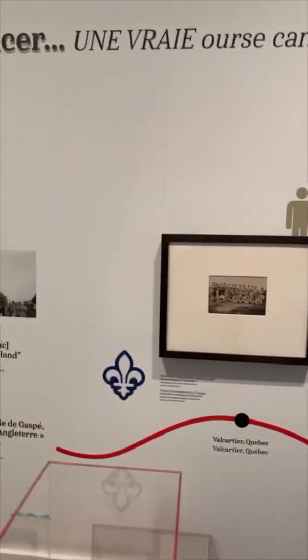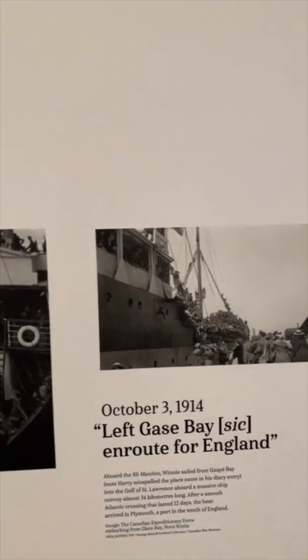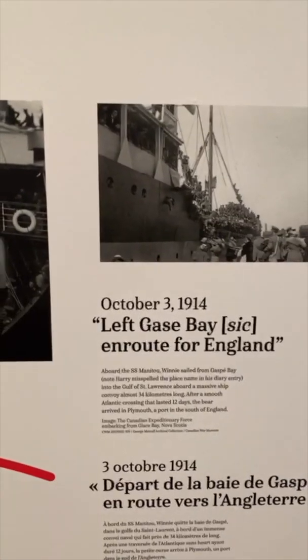So now the other thing is they're still in Canada and the war is in Europe. So then they have to take Winnie on a boat. And that boat trip takes a couple weeks. It starts at the beginning of October and they get there in the middle of October, okay? And they land in England. And so you don't see the bear there, I don't think, but that's the unit.